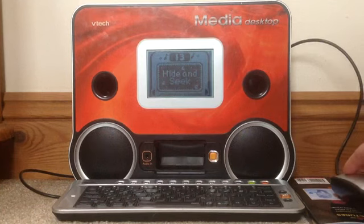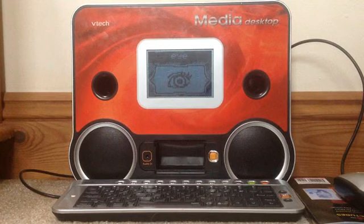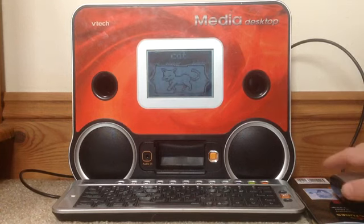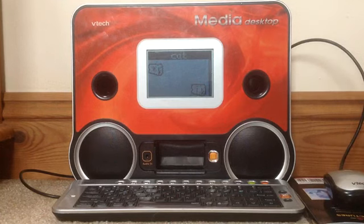Now choose an activity. Uh-oh, the mouse is hungry. Let's feed him. Pick a letter to complete the word. Wonderful. Try this challenge. Cat. Wonderful.